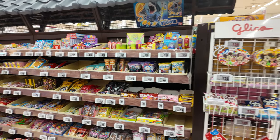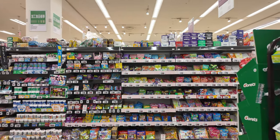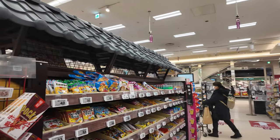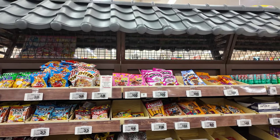So yeah, this whole section dedicated to nothing but candy, children's sweets. I mean, just thinking of coming here on Eid day as children, this would have been Christmas. Well, no, it would have been Eid, not Christmas, but you get the point. But yeah, we would have been super excited, man.